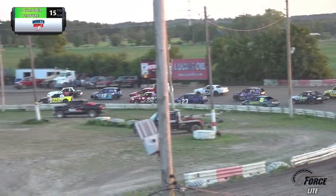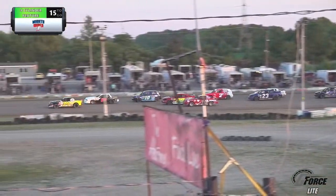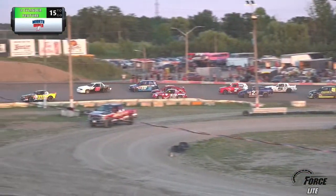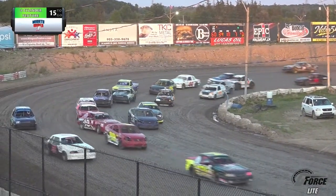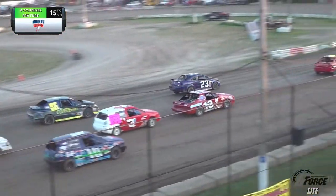Meanwhile, the battle for the lead is on between Allway and Hadler. Hadler on the outside in that 60 car trying to keep pace with Allway. Allway's going to take the advantage. 3 wide behind them for third into 3 and 4. Clinton Barrick's going to slide at the racetrack. They're running out of real estate, but everybody keeps it clean and green on lap number 1 with Randy Allway out in front.